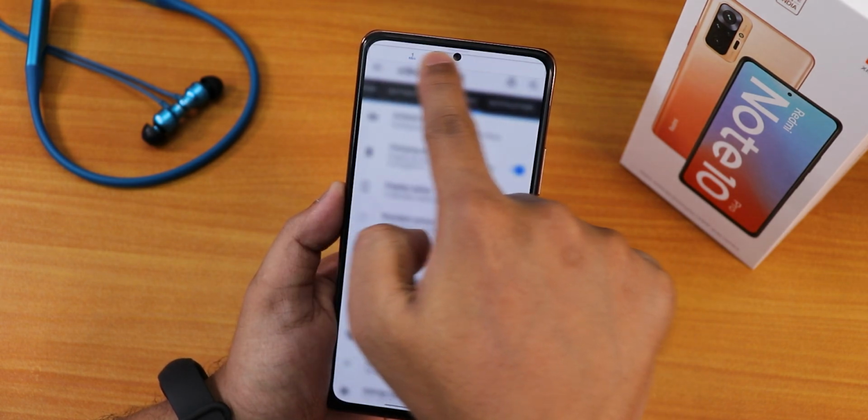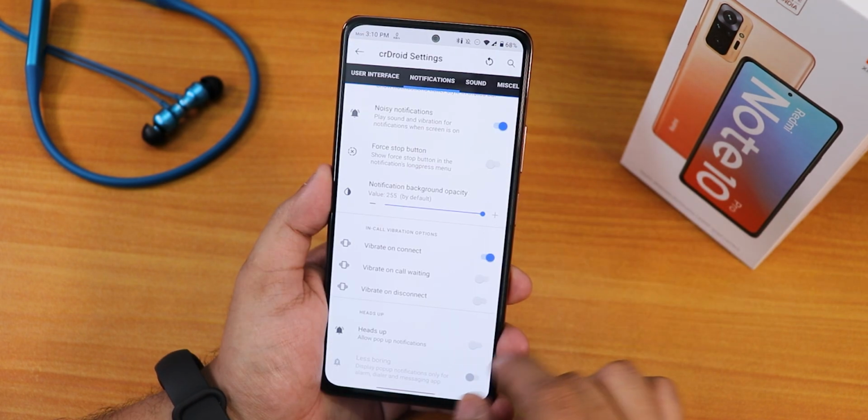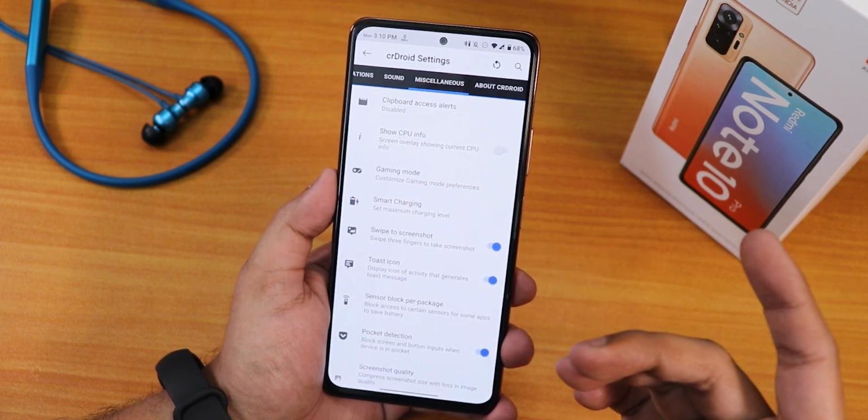I mean, just by sliding a finger on the status bar, you can adjust the brightness of the screen. This is a really helpful feature. There is the in-call vibrations and stuff, heads up you can disable, and the pulse navigation, etc. customization. Also the swipe direct screenshot, and yes, it is working fine.